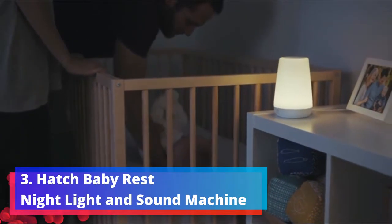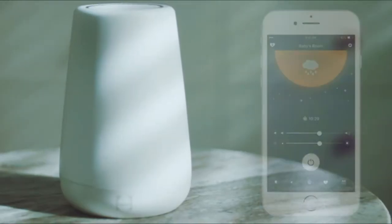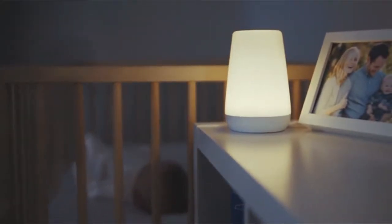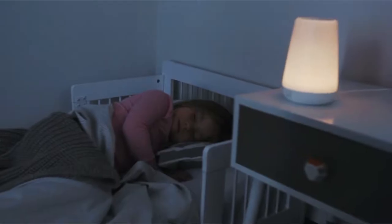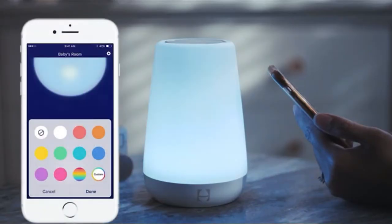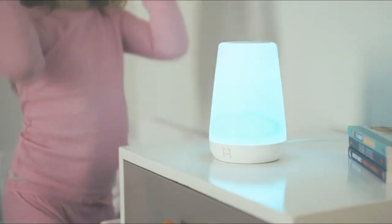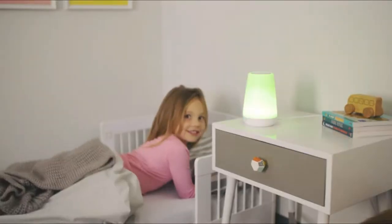Everyone could use a little more sleep. That's why we created Hatch Baby Rest, a nightlight and sound machine controlled by your phone. Rest is designed using the latest scientific research with hues that promote healthy circadian rhythms and white noise proven to aid sleep. Fully customizable and programmable to your child's sleep schedule, Rest will grow with you from bassinet to big girl bed. From midnight feeding sessions with your baby to okay to wake for your toddler.